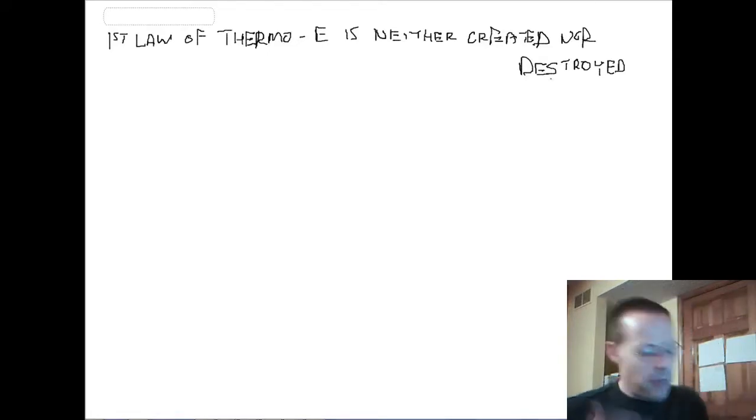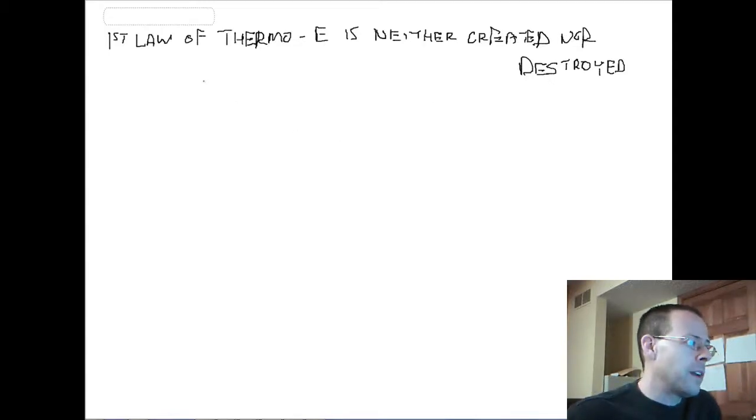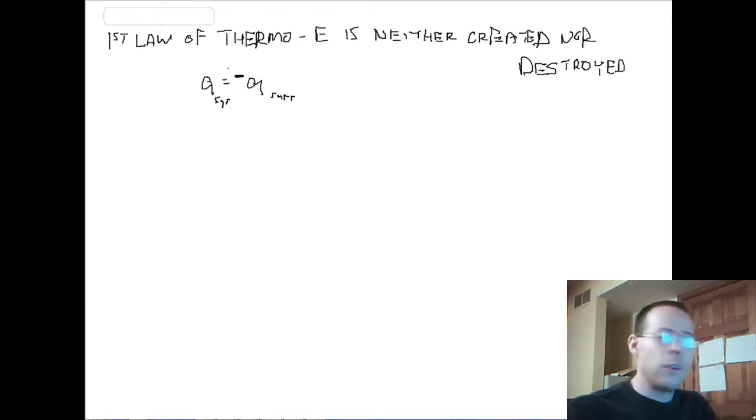So if we have some kind of equation, because heat is a type of energy, we can always say that Q equals Q. This can be the system, and this can be the surroundings, just arbitrarily. So energy equals energy. However, if the system is losing energy, the surroundings are gaining energy. If the system is gaining energy, the surroundings must be losing energy. Because energy is neither created nor destroyed, this relationship is always true: Q equals negative Q. If the system is gaining, the surroundings are losing, and vice versa.